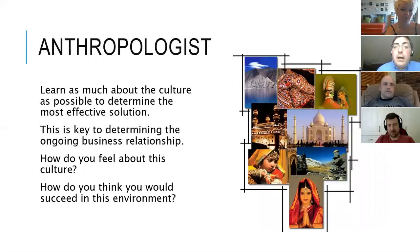You're also an anthropologist. You need to learn as much about the culture as possible to determine the most effective solution. And this is key to just building an ongoing relationship. If you're going to have any sort of long-term investment in this client, in this organization, you have to click with them on a gut level, an emotional level, as well as a business level. How do you feel about this culture? Do you think you would succeed in this environment? Is this going to be a story that you'll be able to tell later on and say, and we were successful?